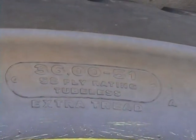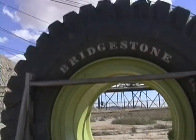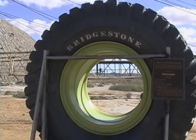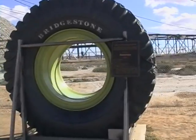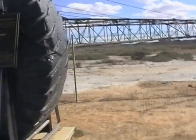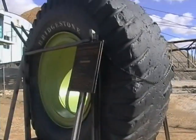We've got a tyre here. One of the tyres used on the old haulers. Actually, it's usually used as a spare tyre for a Nissan, but we won't worry about holding one of these because it weighs 3.5 tonnes.